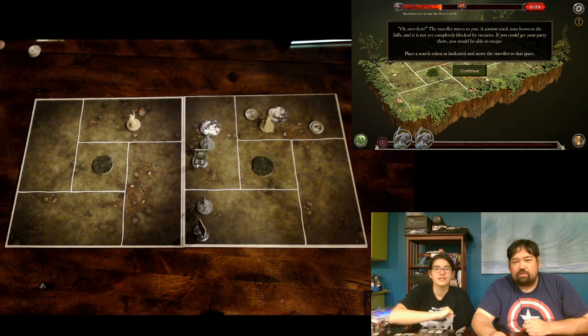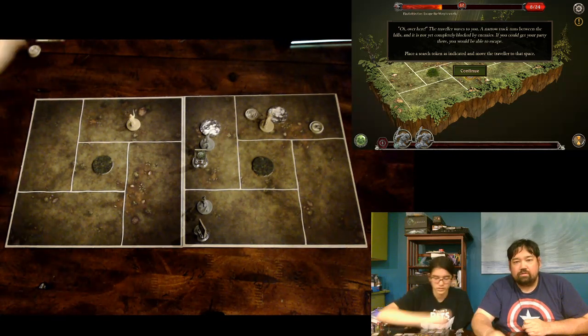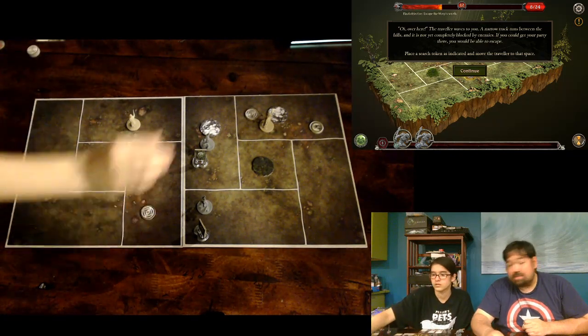Oi! Over here! The traveler waves at you. A narrow track runs between the hills, and it is not yet completely blocked by enemies. If you could get your party there, you would be able to escape. Place a search token as indicated. A search token. Yeah, I got it. And move the traveler to that space.